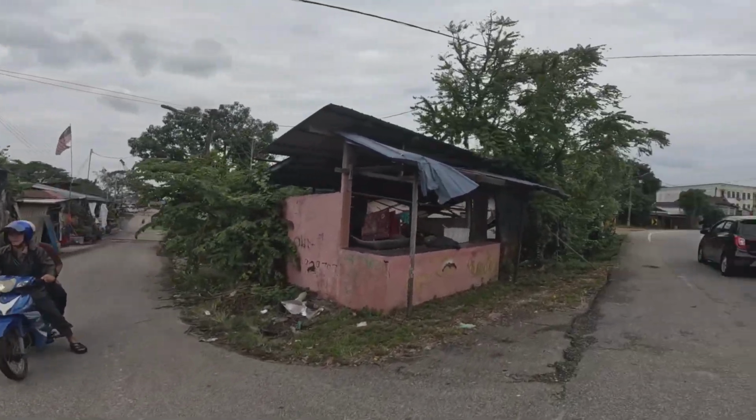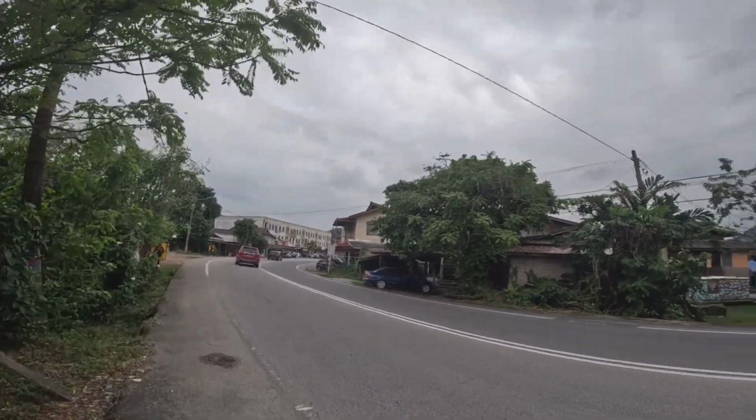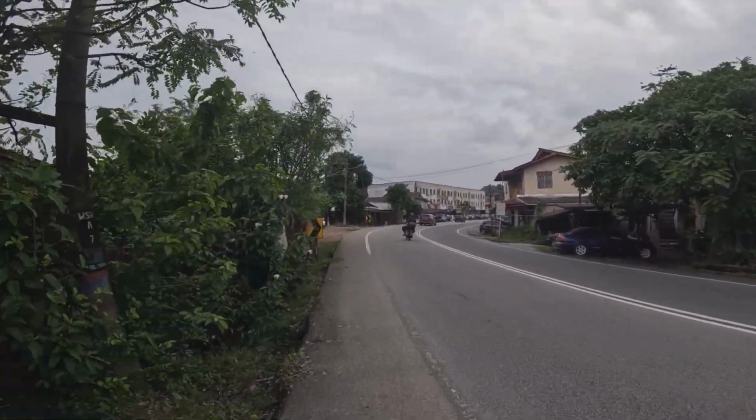So I'm just going to have a little walk now anyway, and if I continue this journey along the waterfront, you can see the waterfront just down there. I don't know if you can see in the distance the cranes that they use to put the boats into the water. So I think if I continue this way, I should get to the Chinatown area of the city.